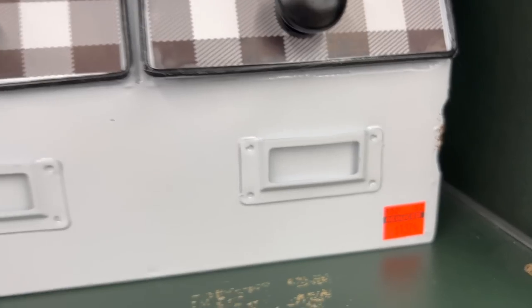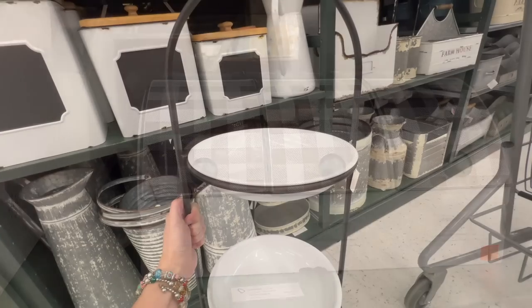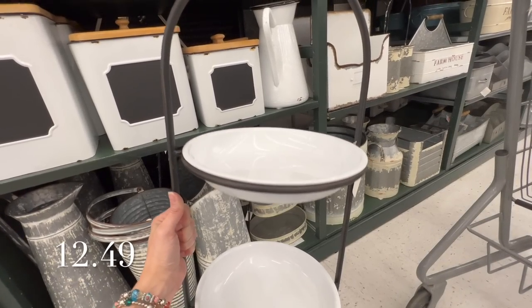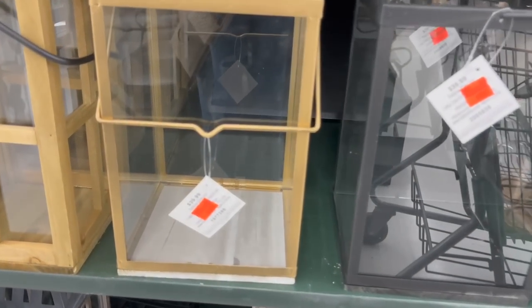I love these next two pieces. They are that white enamel and they have that buffalo plaid. So I think this would look perfect in a kitchen. And they did have one tiered tray. So if you're looking for a tiered tray at a discounted price, this one would be perfect.